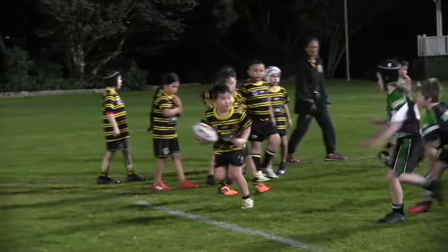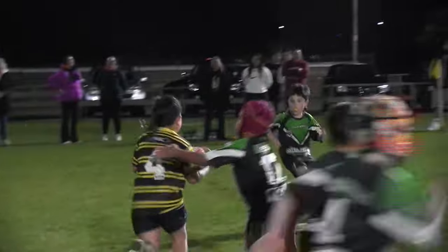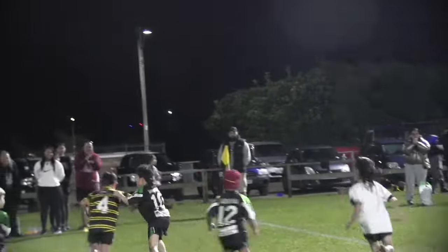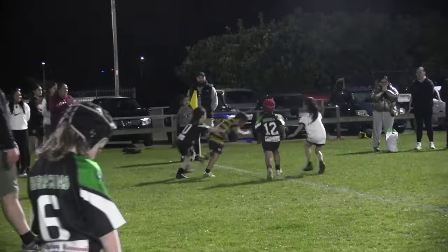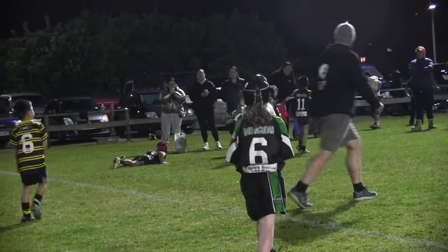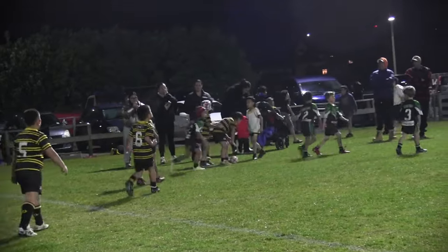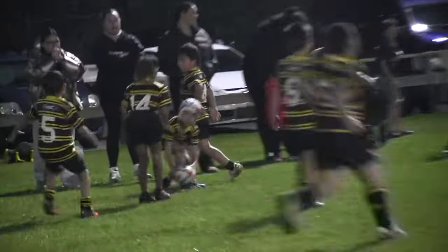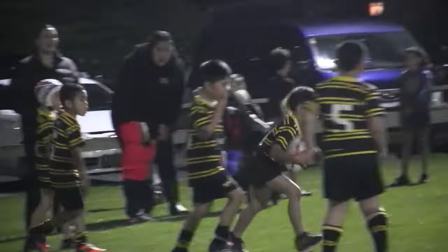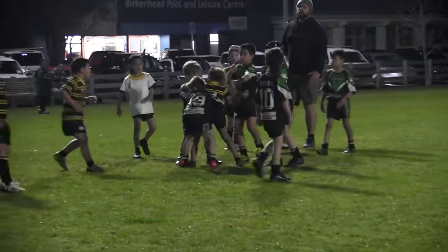Number four with the ball for Northcote. Good little run by him. Fends off players left and right. Going to the halfway line. Good little play by number four for Northcote. Come out to 14. 14 got the ball now. Ooh. Face on.